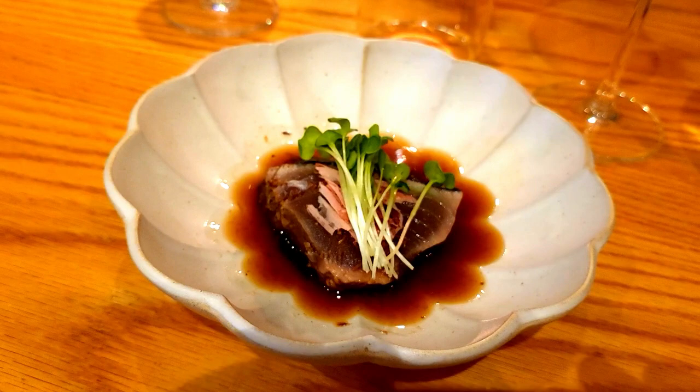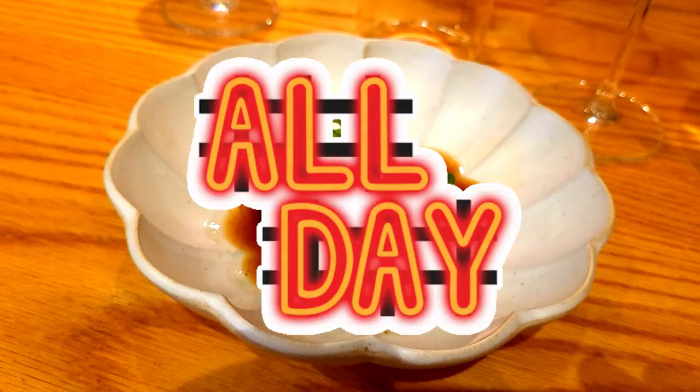This was when I first made the face. It was so good. Tender sashimi, savory bonito, subtle ginger. It was perfectly balanced. I could eat this all day.